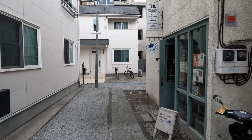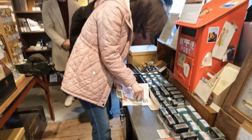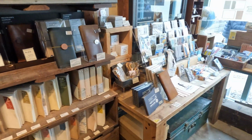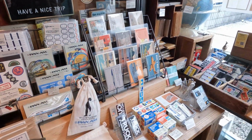Traveling across Tokyo, we finally reached Traveler's Factory here, and of course Pamela's grabbing all the exclusive stamps for this shop that she doesn't already have, and any exclusive journals or inserts that are sold here.